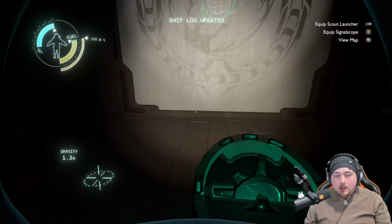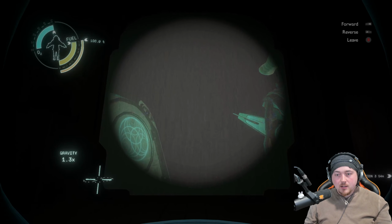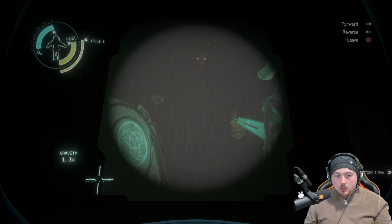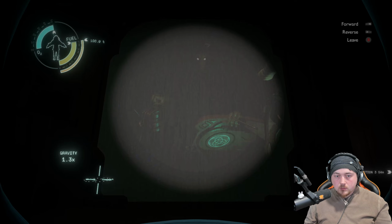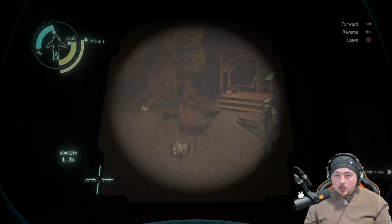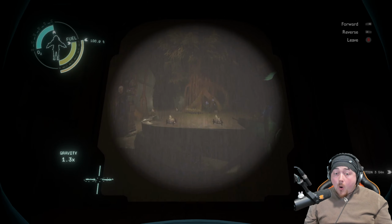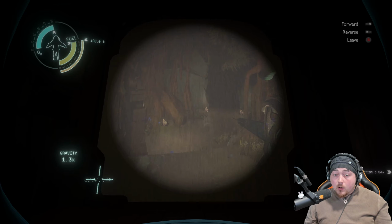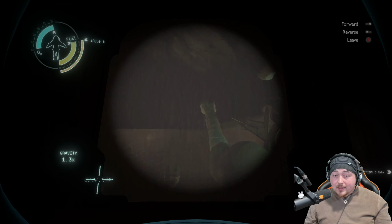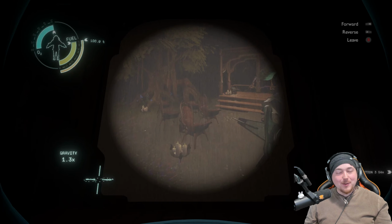Log ship updated. Alright, this is gonna be scary. He grabs the tablet that has the information we need. Oh! Oh! Between the two candles, I was half assuming that there would be something like that.